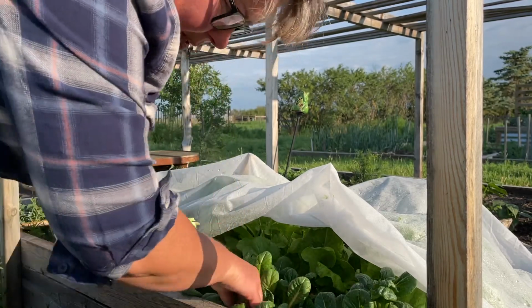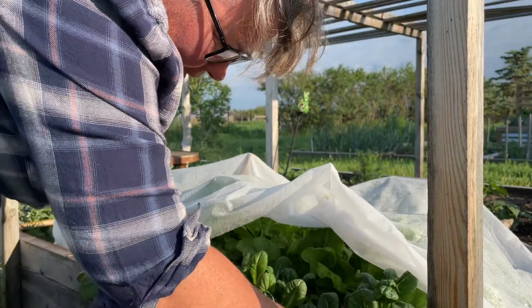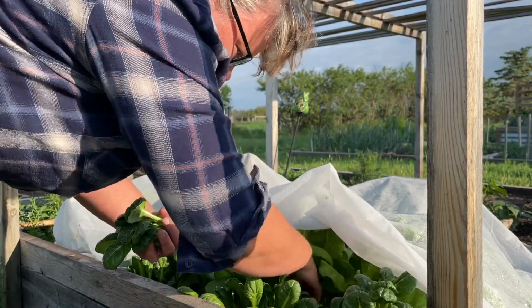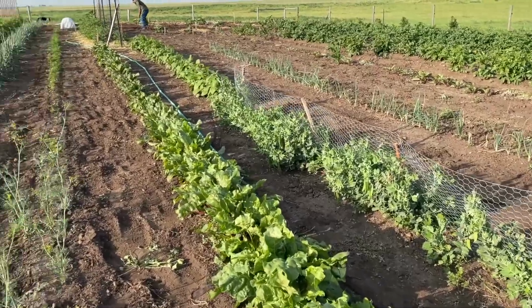I'm not going to take too many leaves off of each plant, just a few, and maybe the lower ones even, so that the air will circulate around the base of them. Nice. Things are growing along nicely.